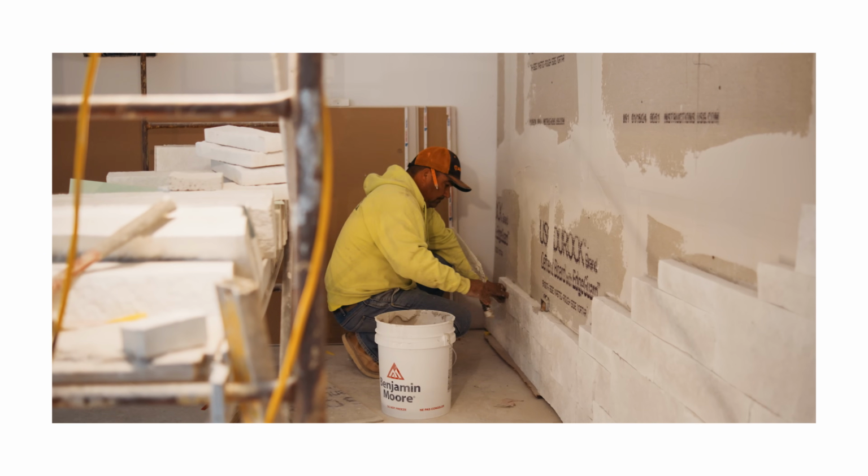So really all we had to do was get the wall drywalled, and then our mason was able to come in and just put it into place really easily. Very lightweight, it's not a structural product, so you don't need supports, ties, and brackets.